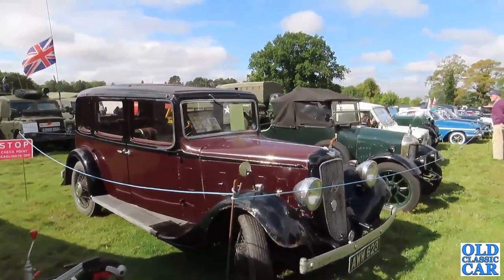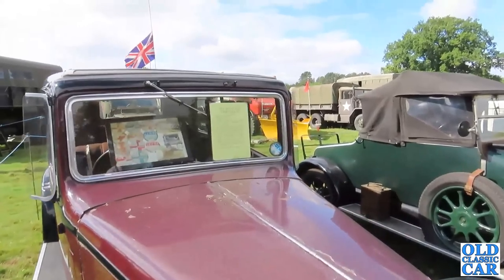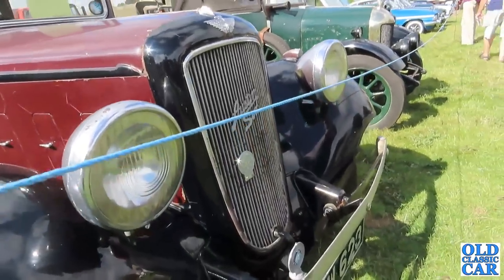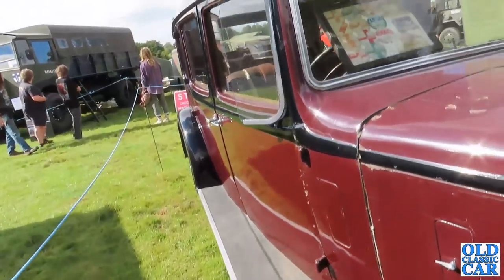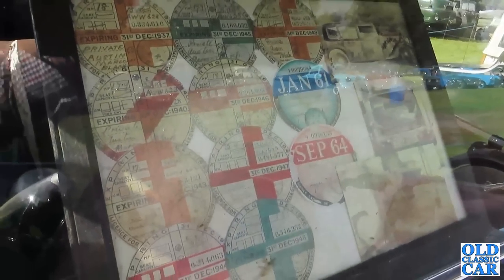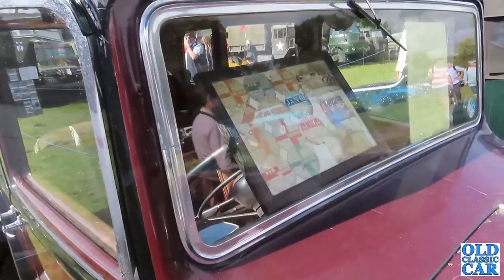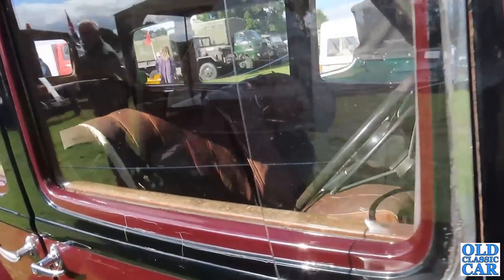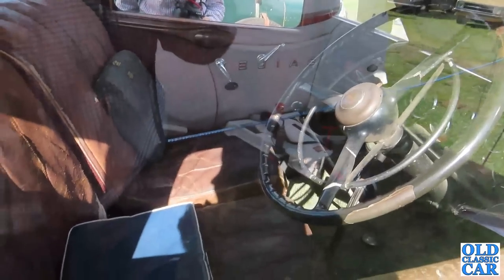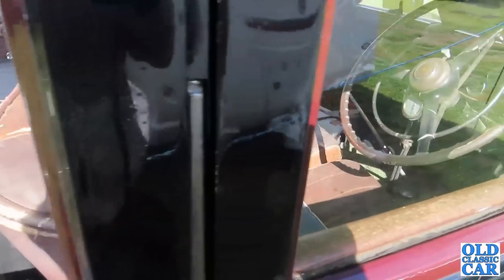Oh, next row, the sun's come out, lovely. And we've got a very original looking Austin 6, or to be precise, an Austin 18-6 York Saloon, 1935. Let's just have a quick scoot under the wire here. Because in the window are lots and lots of old tax discs. Velology is the collecting of old tax discs. So a velologist would love this particular car. Super duper original. Can't really see probably, but yeah, it's very original in there. Original trim, original leather seats.